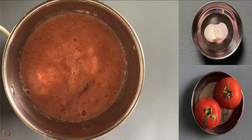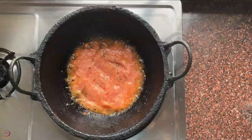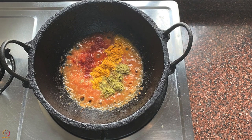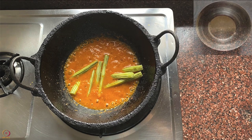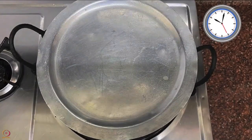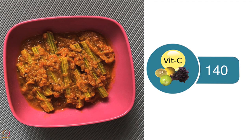Meanwhile, grind onion and tomatoes in a mixer to make a smooth paste. Heat oil in a pan and add cumin seeds and ginger garlic paste. Once they start to crackle, add the onion tomato paste to it and stir it well. Then add red chili powder, turmeric powder, coriander powder and salt. Cook for 3 to 5 minutes. Next, add the steamed drumstick pieces. Add 1/4 cup of water and cover the pan. Cook for 2 minutes on medium flame. Drumstick curry is ready. One bowl of this recipe gives about 140 milligrams of vitamin C.